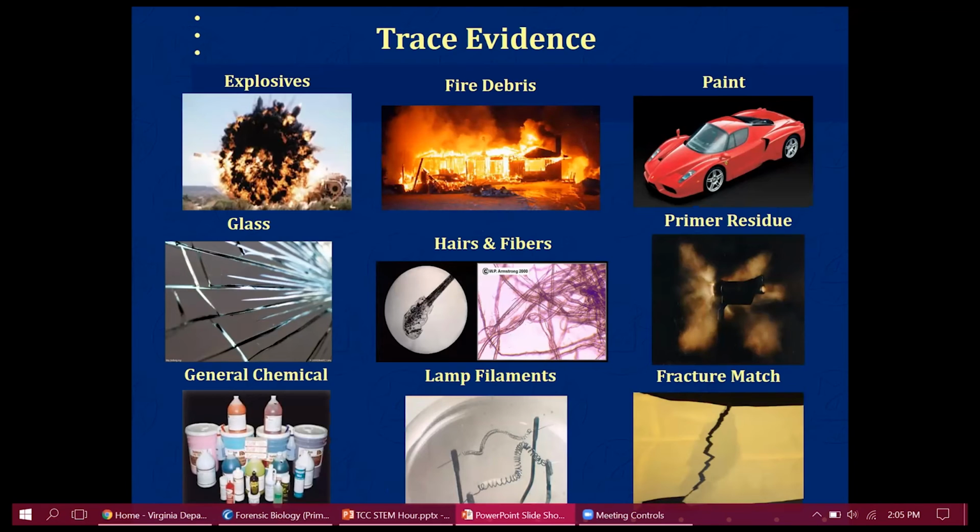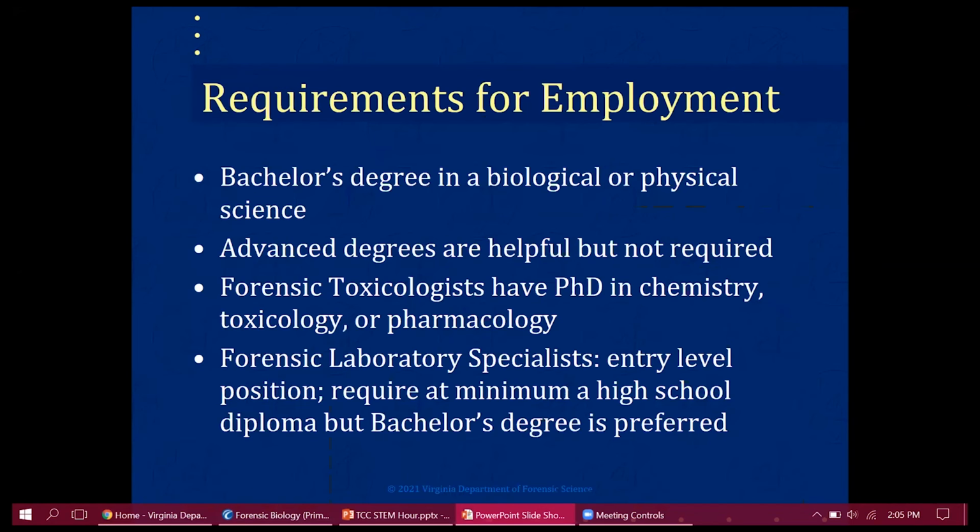They will do paint analyses, glass, hairs and fibers, primer residue, lamp filaments, fracture match. So they're used a lot in hit and run accidents and arson cases.